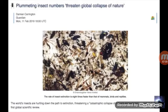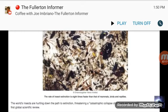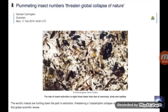And plummeting insect numbers threaten global collapse of nature. That was February 11th, 2019. It says the rate of insect extinction is 8 times faster than that of, what is that? Mammals, birds, and reptiles. Wow. My goodness. Because if you look at the massive animal die-offs, this is 8 times worse. The bug die-off is 8 times worse. That's catastrophic to say the least. Super catastrophic. You know, the Bible says sudden destruction shall come upon them.